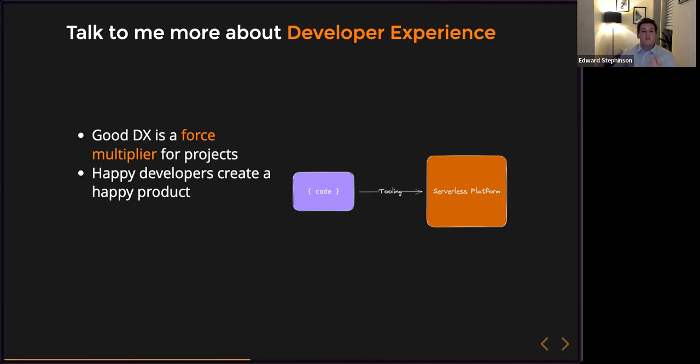It's not just a case of output as a function of their work. It's a case of the fact that they're happy being able to ship things faster. So they're going to be a happy individual. They're going to have more care about the product they're building. They're going to have more care into the process.